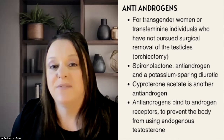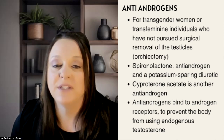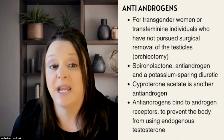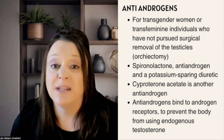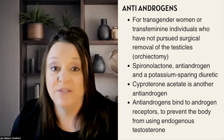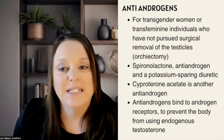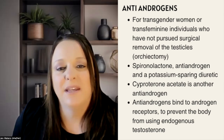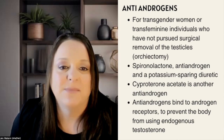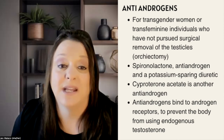Transgender women or transfeminine individuals who have not pursued an orchiectomy, which is the surgical removal of the testicles, will also require a class of medication referred to as an anti-androgen. Spironolactone is commonly used as an anti-androgen. This is a drug that dietitians are generally familiar with, as it is also used as a potassium-sparing diuretic. Another anti-androgen that may be prescribed, though less commonly in the US, is cyproterone acetate. These anti-androgen medications bind to androgen receptors in the body, thus blocking the body's ability to use its endogenous testosterone.